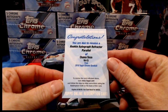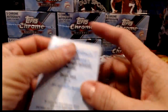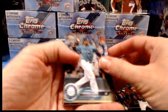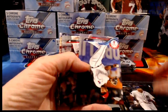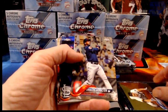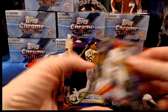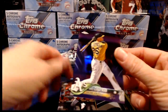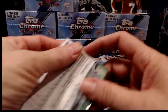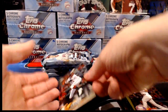And the Orioles with another hit, because they're pulling out Chance Sisco this time. As we did with our other redemptions, we will, of course, verify that at the end of the break. But that's who it is. It is the Orioles for Chance Sisco. Got to trust me on that one. Matt Chapman and the A's, numbered to 299 with our purple parallel.